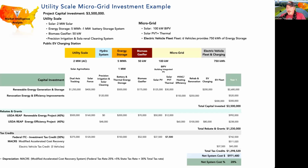So year one, 3.5 million capital invested. Total REAP grants is $1.23 million. So to have year one, $1.23 million in cash come back into a project of this size is a huge economic benefit that brings a lot of flexibility and really decreases the risk of the project. There's a $742,000 from the federal ITC tax credit.